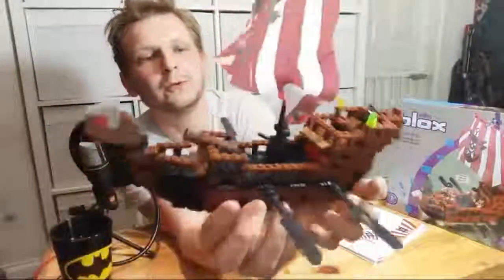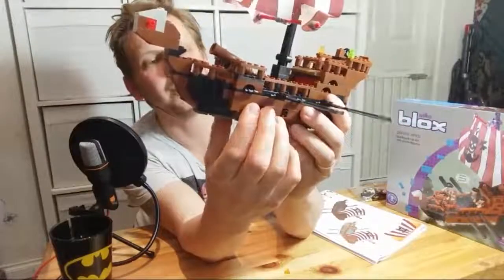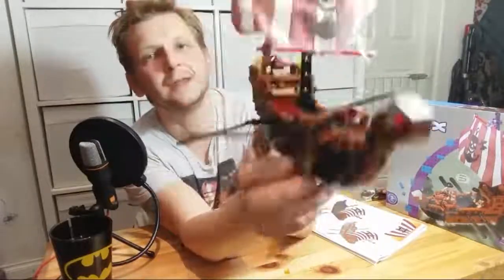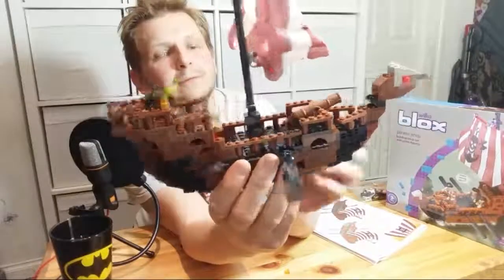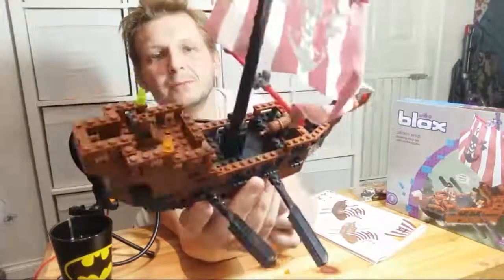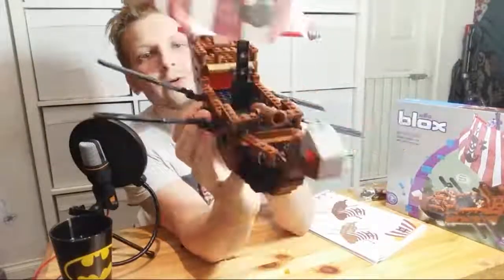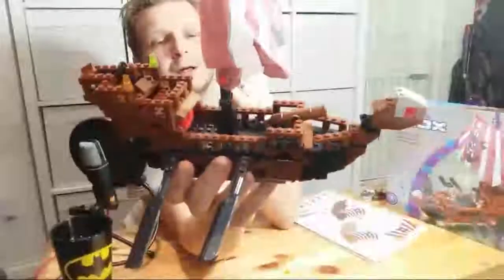The sail's cool. The little cannons on the side are a bit janky and could maybe be attached a little better. I like the details of the treasure box and the treasure itself, though just a few loose gold bricks doesn't really count. It'd be nice if they put in some coins to represent doubloons, or maybe some rubies or something to look a little more like actual treasure rather than just some random gold shapes. I like it.